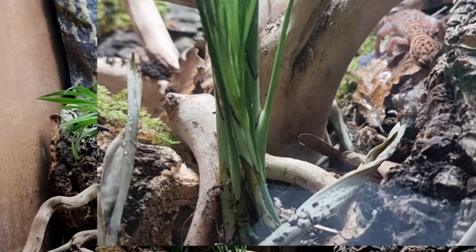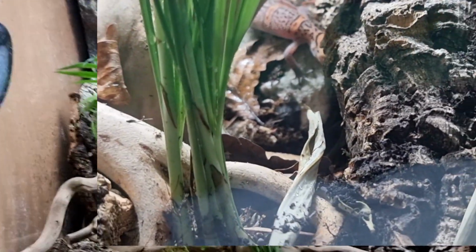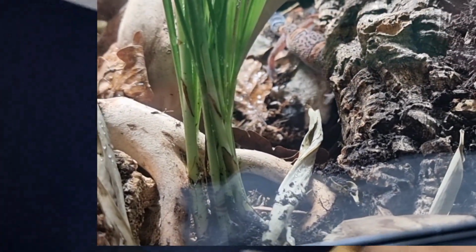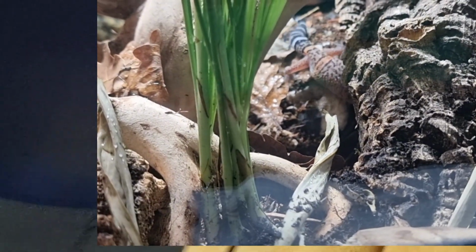So they're very hard to find. These were 130 each. I have 3 in here, 2 females and a male. Just don't get them to begin with.